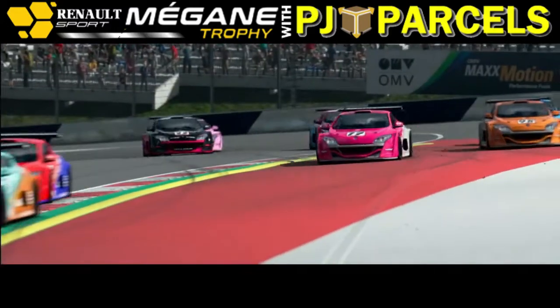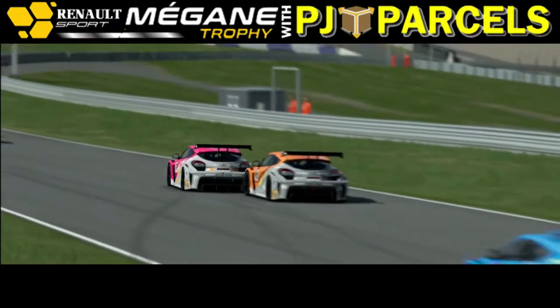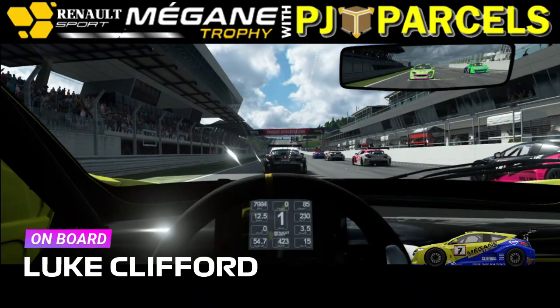Dylan taking a very brave first move down the inside of turn 1, causing a bit of havoc there for both James and Russell, I think it was.